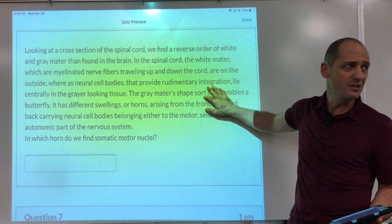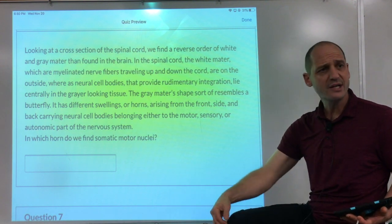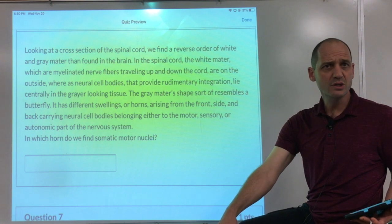So that's like a reflex. You know, a reflex is when the tendon stretches and there's a danger that you rip the muscle because it's such a fast stretch.